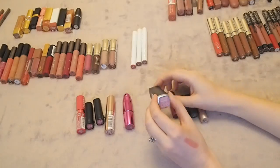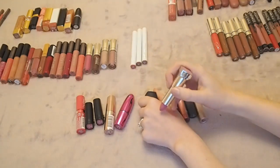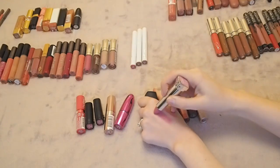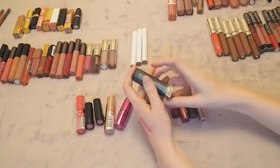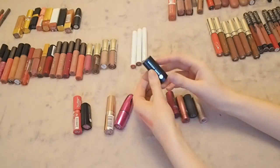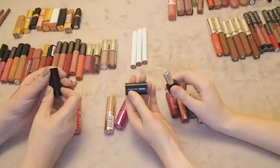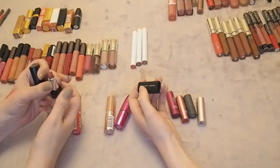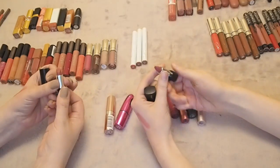This is yours, I think. This is one of those Maybelline matte ones in Rose Blush. It's too pink. I'm not going to wear that. Goodbye. We both have this. This was one of those Sephora birthday set gifts. It's a Marc Jacobs lipstick in Kiss Kiss Bang Bang. I've used it a ton.